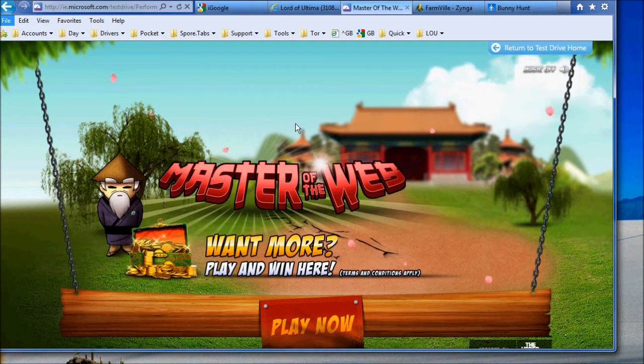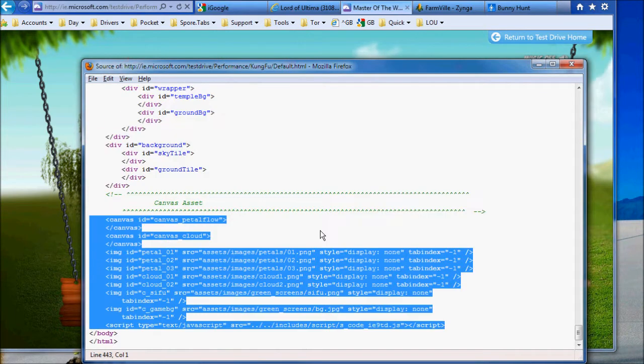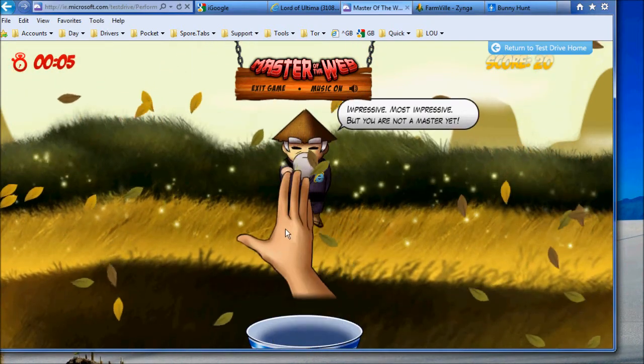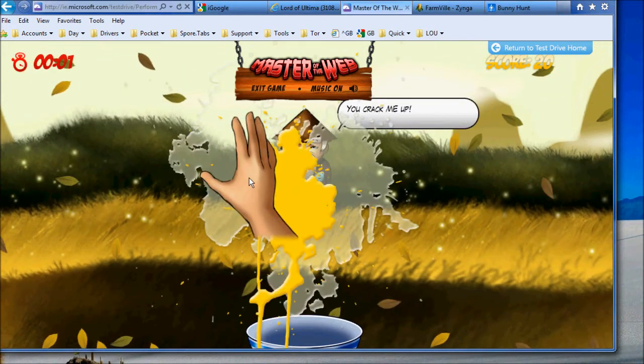IE9 attacks with Master of the Web hosted on their own website. This game is using JavaScript and HTML5 canvas. With their DirectX rendering engine, the game is smooth and fast, and I have a hard time catching the egg and get smashed all the time.